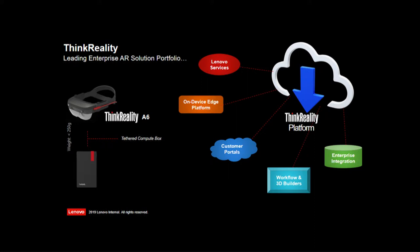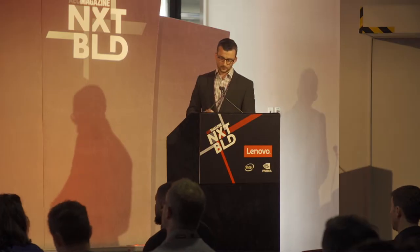So if you've bought any of those 15 other manufacturers, HoloLens being one of the examples, you can now manage that as an edge device using the Think Reality platform.